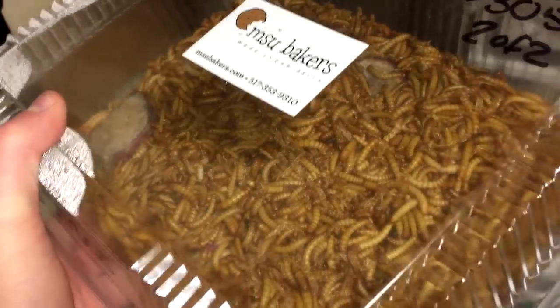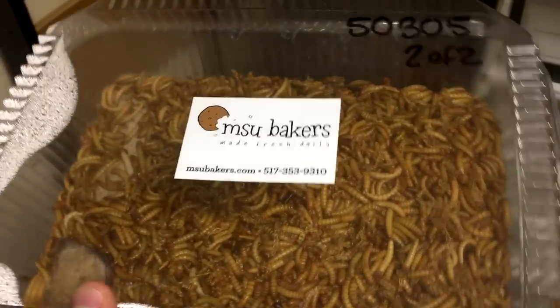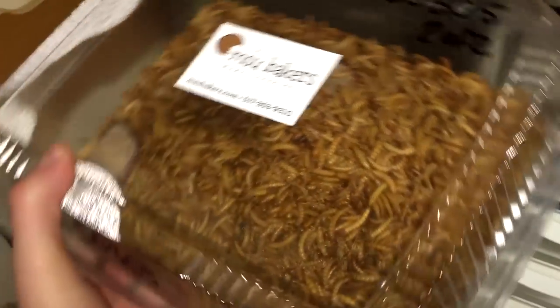So I love these from Timberline. Timberline and Rainbow mealworms are pretty much the only place I like to get my mealworms at this point. And I got 1,500 of these bad boys. Each person gets 500, so 500 for me, my father, and my sister equals 1,500 free mealworms for some happy leopard geckos. So I got that as well.